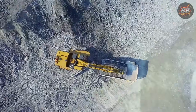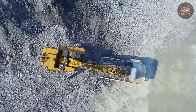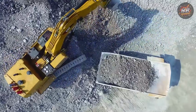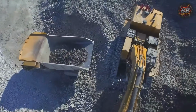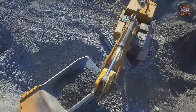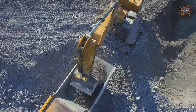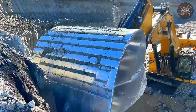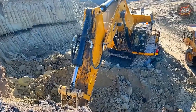But here's what really makes the 6015B a legend. The crew trusts it. In harsh terrain where one breakdown can set you back thousands, this thing delivers shift after shift. It's like having a bulldog that never sleeps, never complains, and just keeps going. One operator told me, "You don't baby this machine, it babysits the entire site."